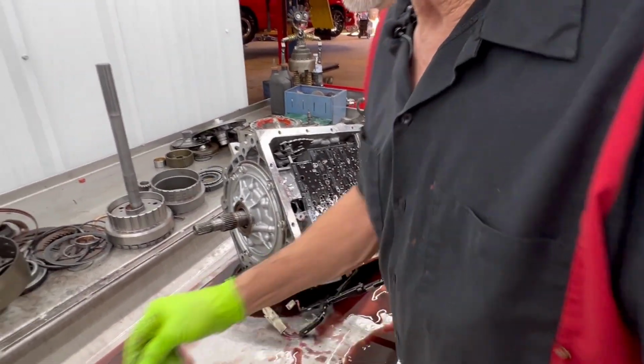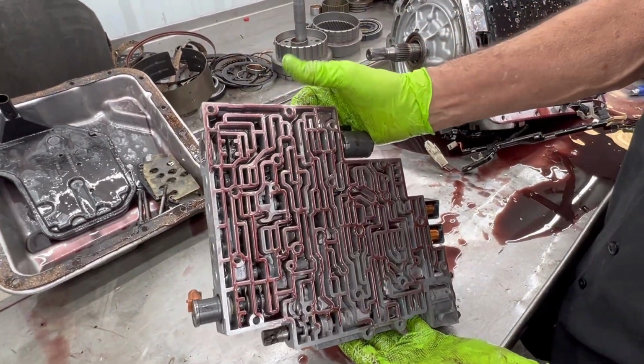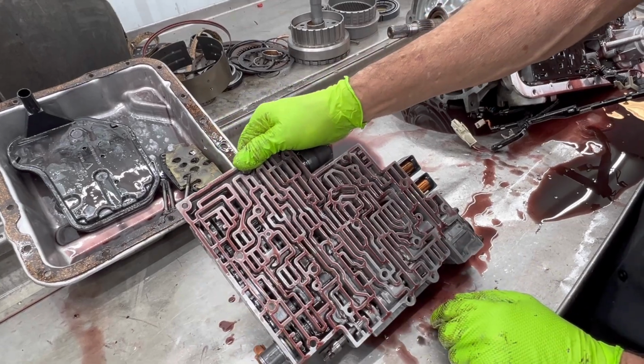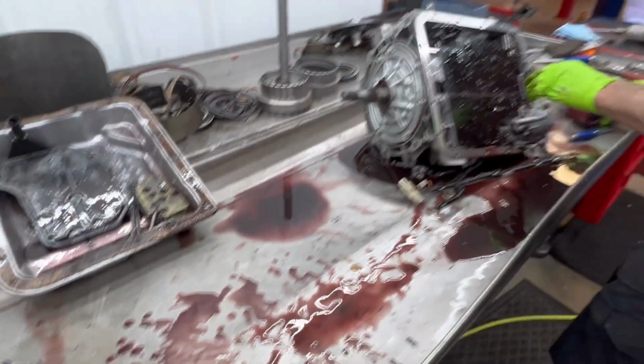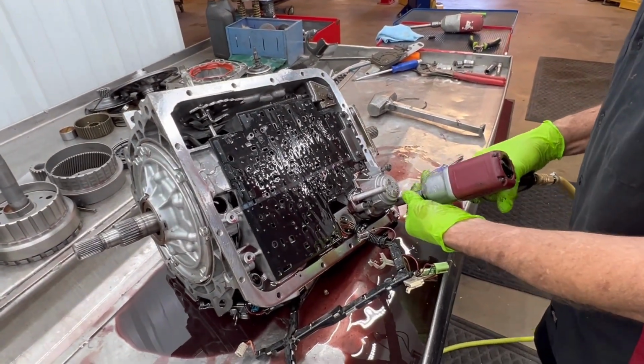Of course, you know the valve body is going to be contaminated like crazy. Now this lockup valve should already be blocked where it's a non-PWM from us doing it before. Have your forward accumulator in here. Then you have your intermediate accumulator here.